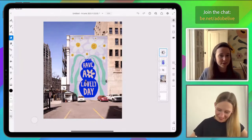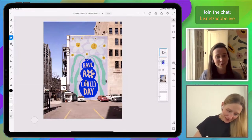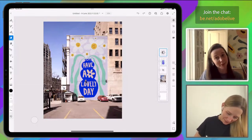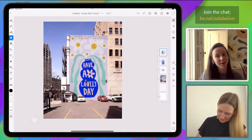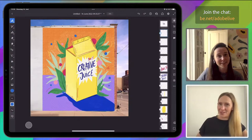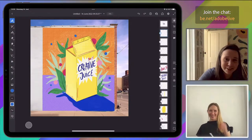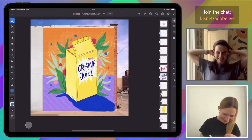I think I'd like to refine the illustration of it a bit, but there you go. Actually, almost finished one. Oh, you finished. I mean, wow. First time. Oh, right.